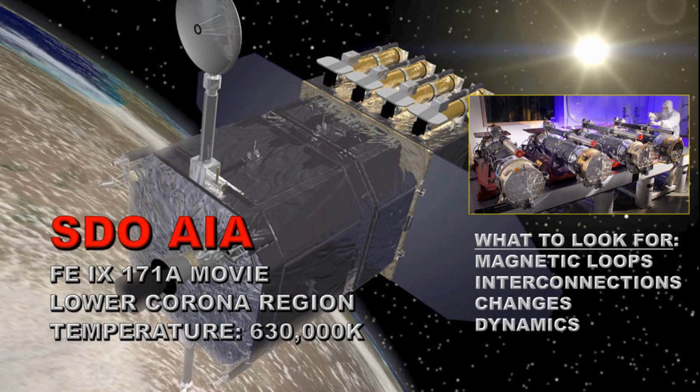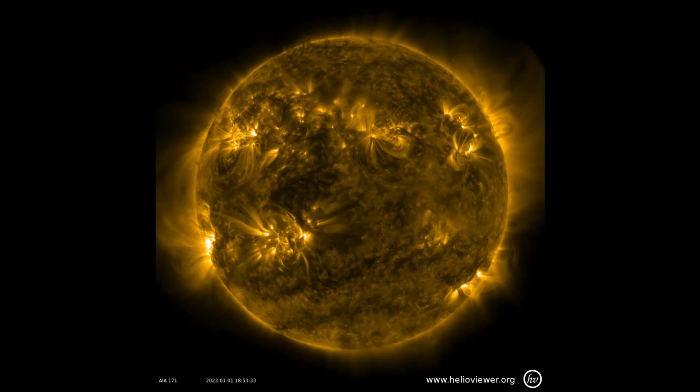Well, let's see how that relates to the corona. This is the lowest coronal line we have, which is an iron 9 line at 171 angstroms, and has a temperature of about 630,000 degrees Kelvin, about 10 times hotter than the helium 304.